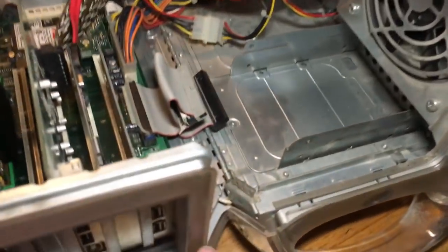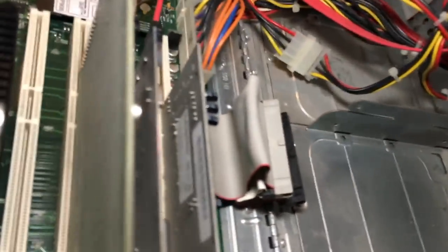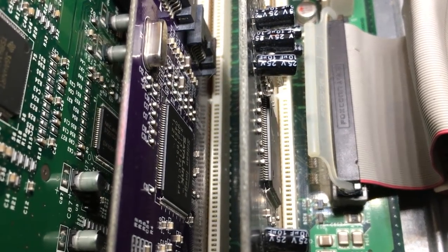And then the last card, I don't know, it says Adaptec. It might be USB 2. I can't really see it very well. But yeah, so you got that.